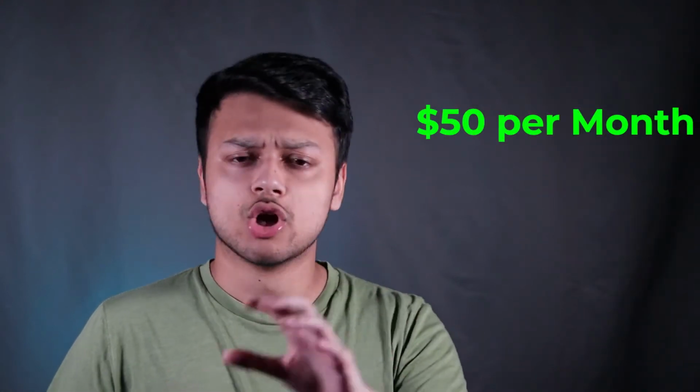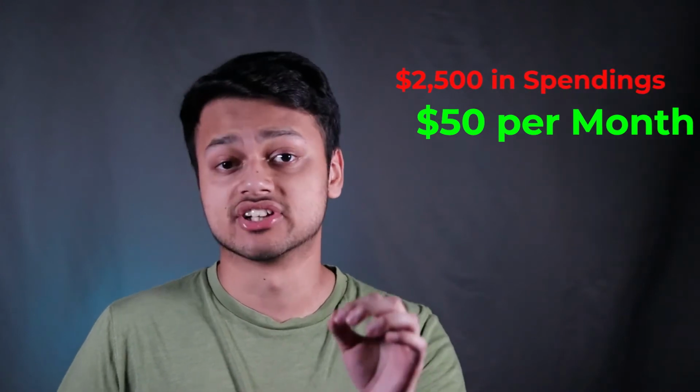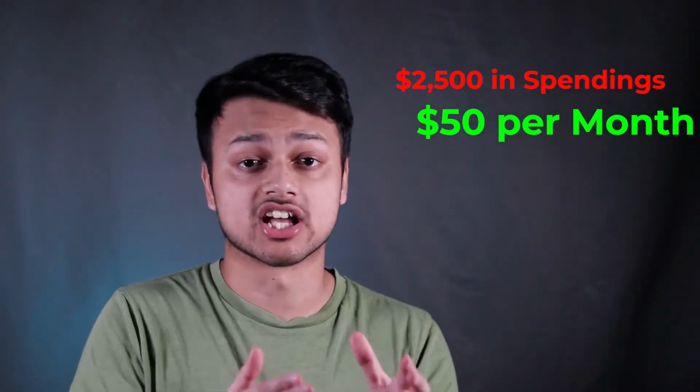Now, the other thing to understand is that this cashback isn't unlimited. It is capped at a maximum of $50 per month, which means that you would need to spend about $2,500 per month on transactions under $100 to actually get the cashback of $50, which is okay, and then you would have to wait until next month to start earning the cashback again.